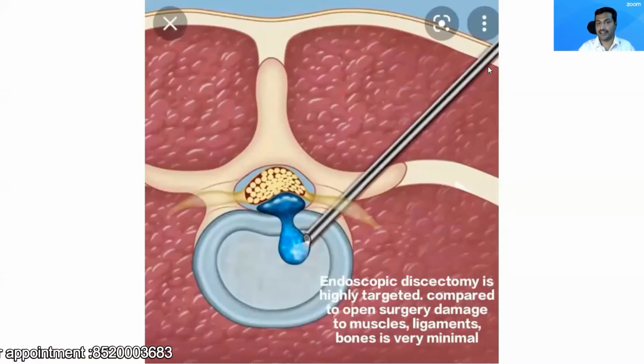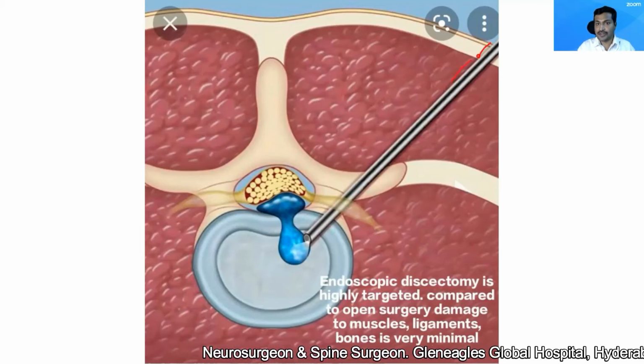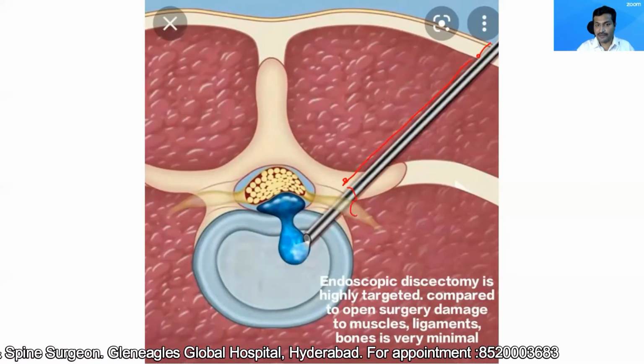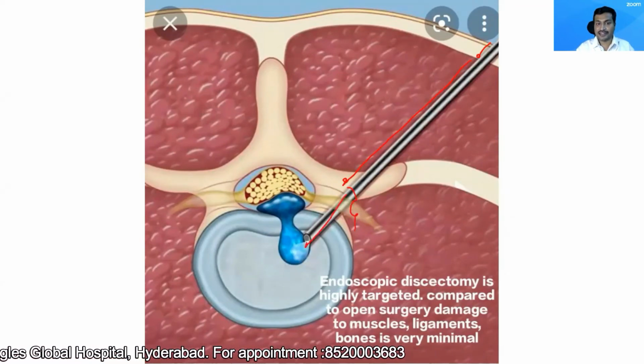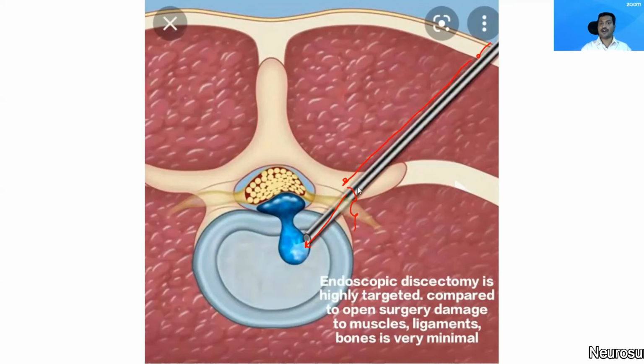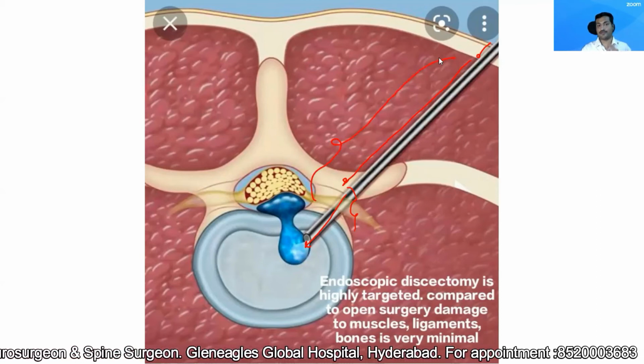You can see this diagram. This is an endoscope. Because it's a very narrow and tubular instrument, I'm able to go through the skin, through the muscle, and this is the neural foramina, into the disc. This blue structure which you are seeing is the herniated portion. When I'm reaching this herniated portion, I'm causing minimal injury, and that is because of the nature of the instrument, which is narrow and long.